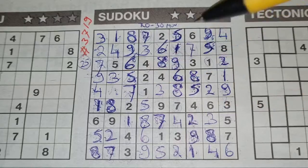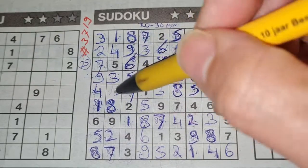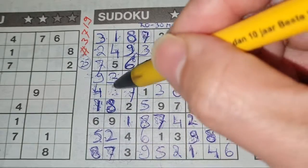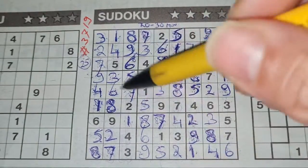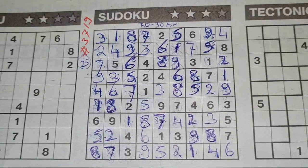The 4 and the 6, I believe. Yeah, 4 and the 6. Almost made the mistake. 4 and the 6. Well, the 6 goes here. Yes. Double check. 6, 6, 6. Correct. Finished in 18 minutes.